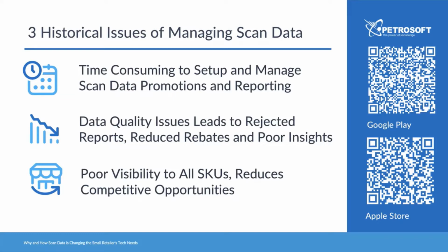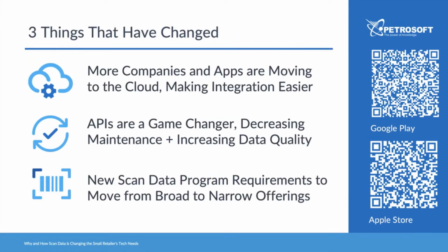And then poor visibility to all SKUs: understanding which SKUs are involved in a promotion and potentially missing out on them because you just don't see them. Larger companies who have more resources can work around those issues and discover the SKUs that are missing. But for the small retailer, it can be a big challenge.